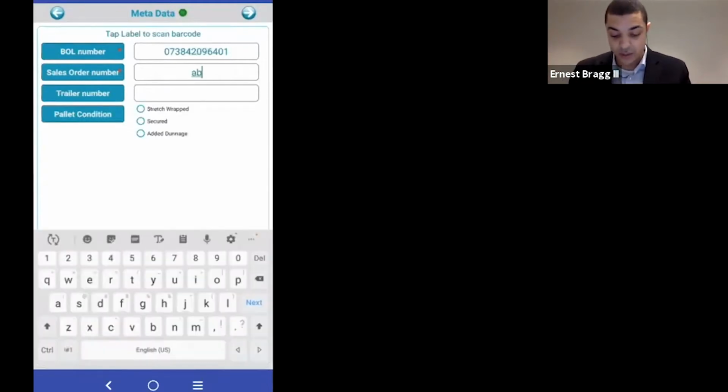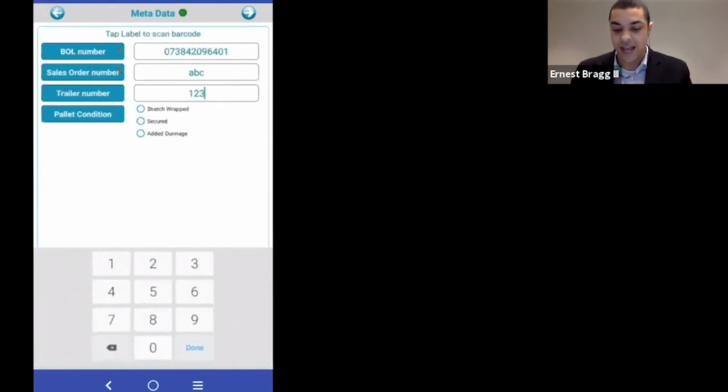And for sales order number, I'm going to type in ABC just because that's an alpha field in this demo account. We can customize this form in many different ways. It's very versatile. We can set up these fields as alpha, numeric, or a combination of both, so alphanumeric, for those PO numbers. We also have pallet condition down here, which is a single option button, which will avoid having the user enter in stretch wrapped every time. If there are common selections, they could just select there. And then we also have check boxes that we can set up, which allow them to select multiple options.